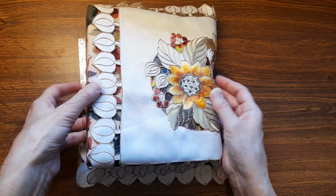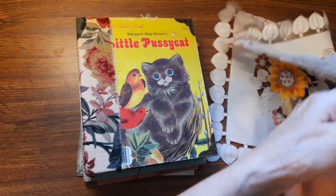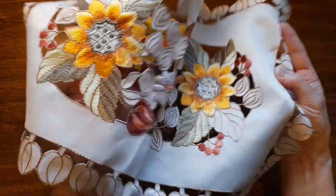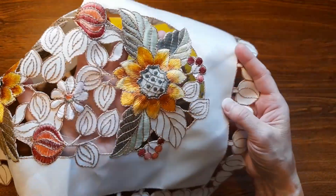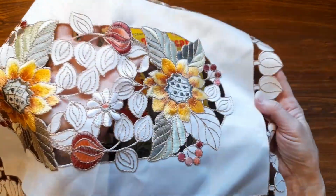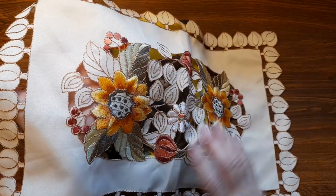Here's another piece here. It's a beautiful placemat. Isn't that beautiful? Look at the colors on this one too. Everything kind of matches. Beautiful yellows, and a touch of coral there. That is so pretty.